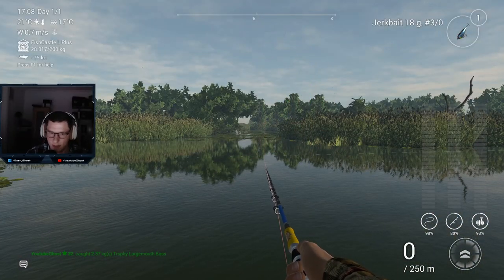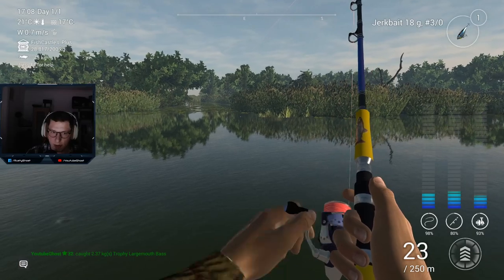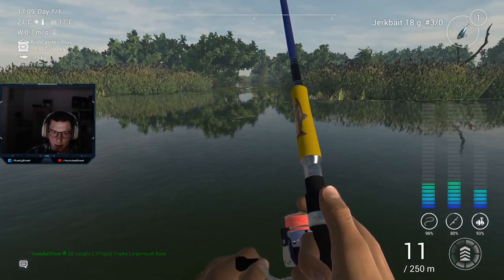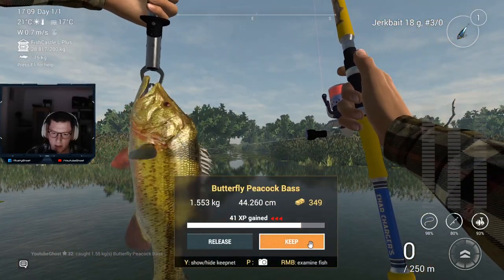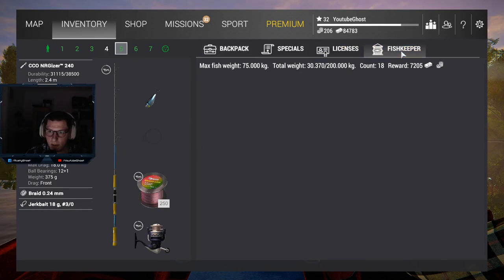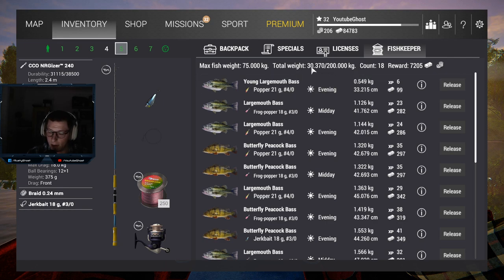Nice. So you can catch with the popper as well, or with the frog popper as well. There we go, got another one. He's a small one, and not bad. What he gives me, $350. He's all right. Right now, if I check my inventory, my fish keep nets already have, wait, look at that, nearly 7,000. And I already have about 30 kilograms of fish over here.